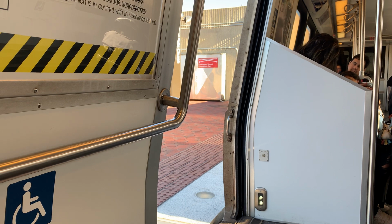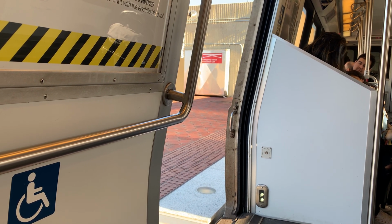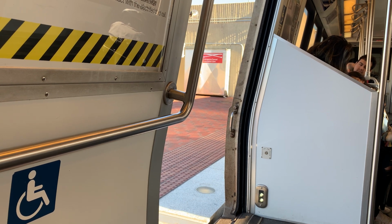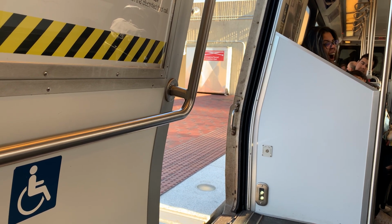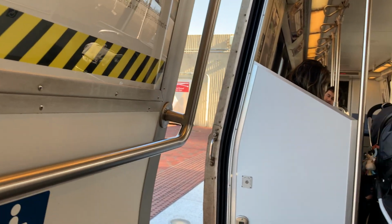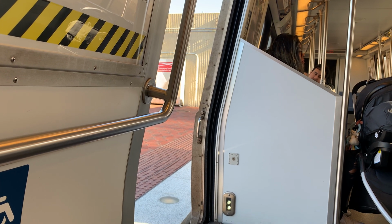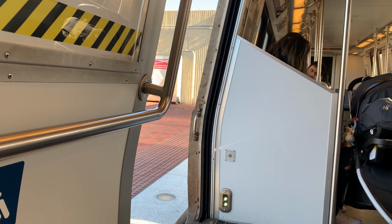Doors opening, step back to allow customers to enter. When boarding, please move to the center of the car. Step back, doors closing.